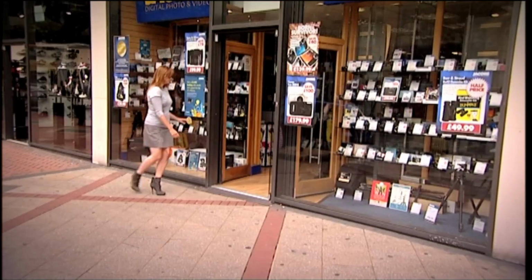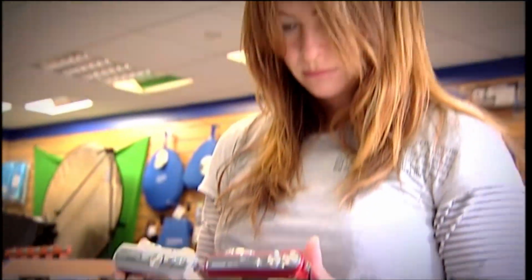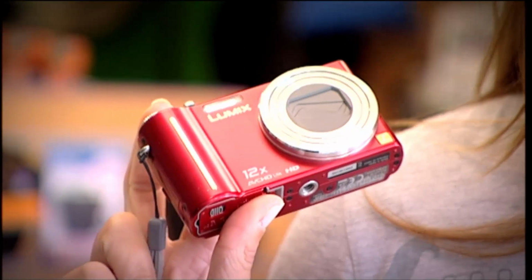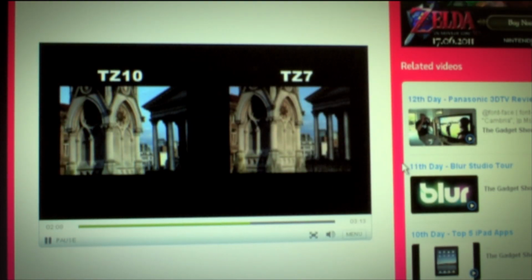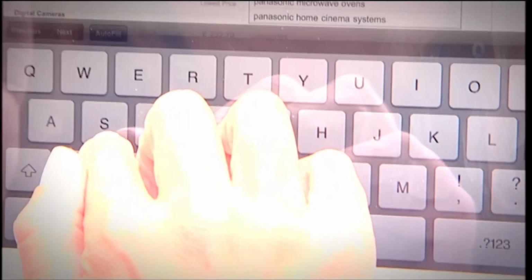But I wasn't sure anyone would be impressed by transistors and circuit boards. I was on the hunt for my classic tech, because newer isn't always better. Take this, for example, the Panasonic TZ7. Now, when this came out 2 years ago, it was a great camera. And just because it's 2 years old, it doesn't mean that it's not still a great camera. In testing, our very own Mr. Bentley felt the older model was just as good, if not better, than its newer replacement, the TZ10.